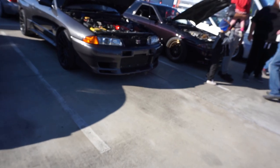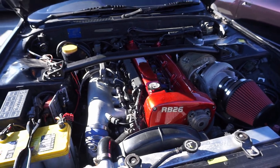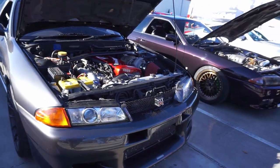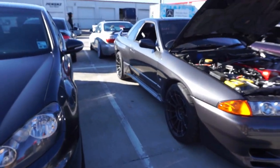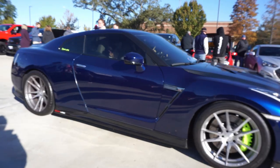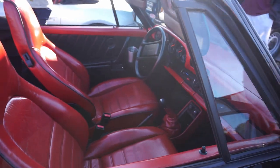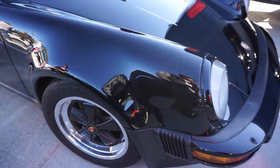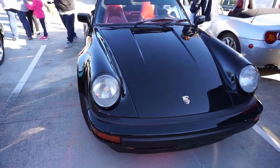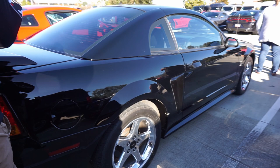I love this car. I'm gonna get one. I'm gonna get the R35. I like the R34. They bringing back memories, man.